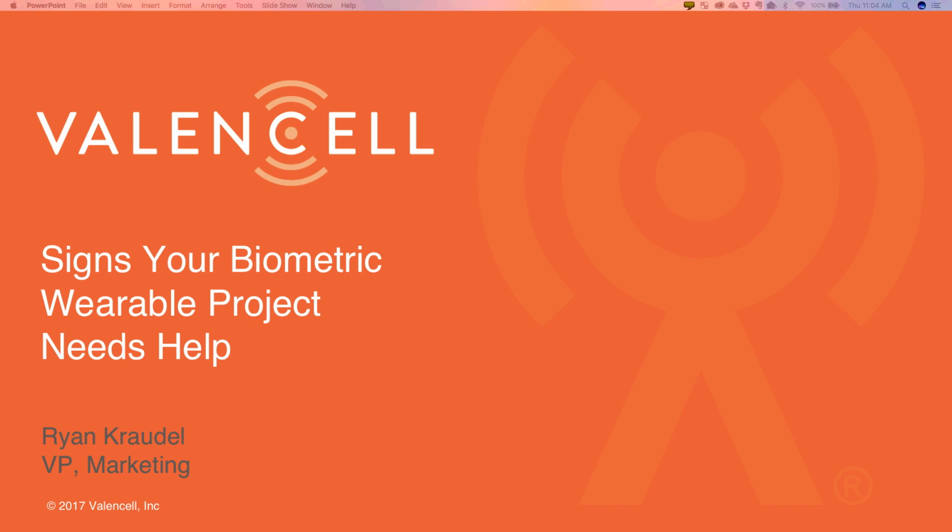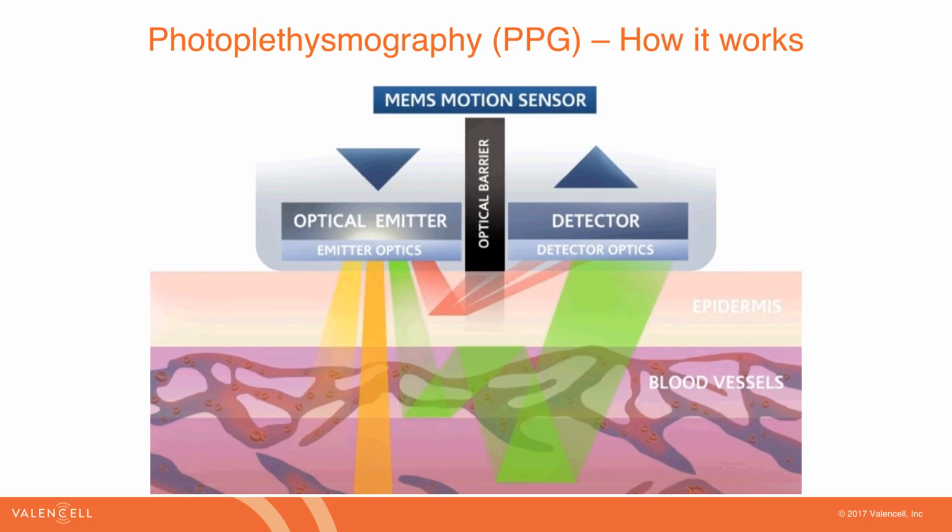So with that, these are the most common warning signs we see that you should, at a minimum, evaluate the state of your project. But first, I'll talk briefly for those of you who don't know how this optical biometric technology works. It uses a methodology called Photoplethysmography. I won't ask you to repeat that or pronounce that correctly. I'll just call it PPG for short. Most people do. And how it works is basically shining light into the body and measuring how much of that light is reflected back based on blood flow.